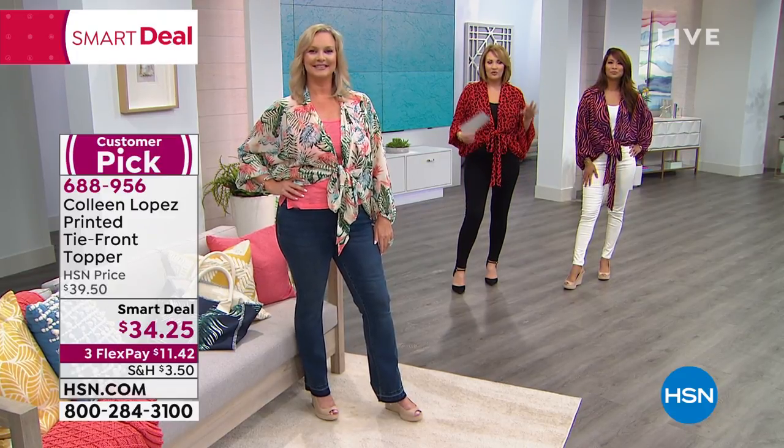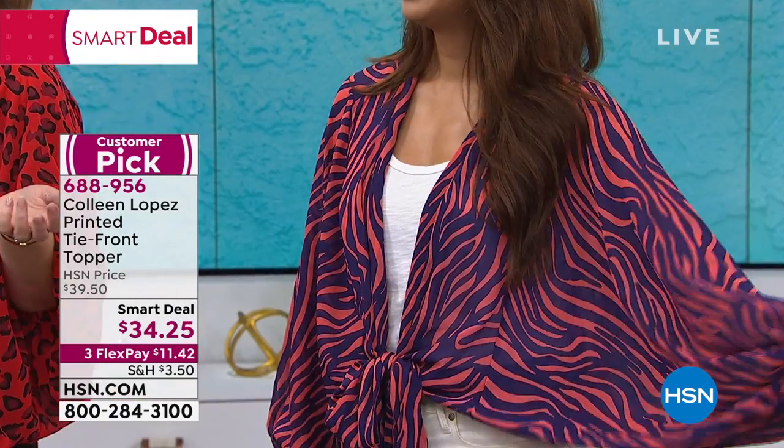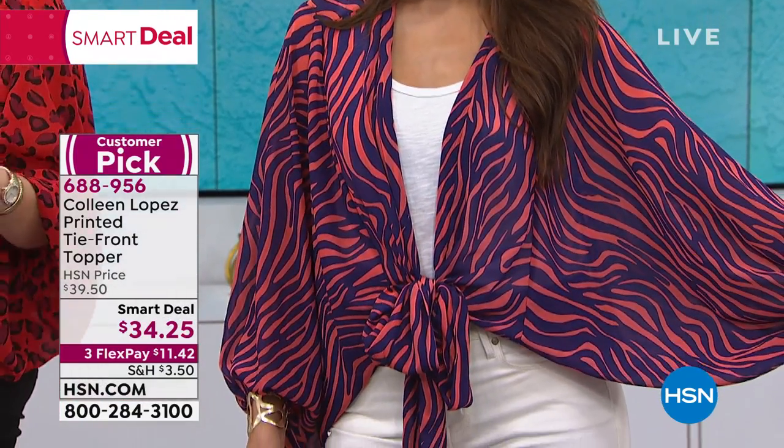It pulls you all together. The one top pulls the whole look for you. Right. And then you just accessorize with a little jewelry and you're ready and you look cool and you feel great.